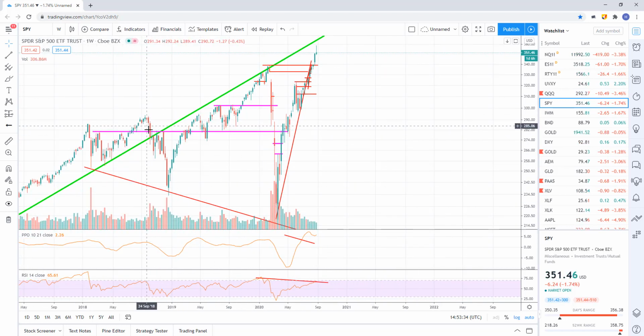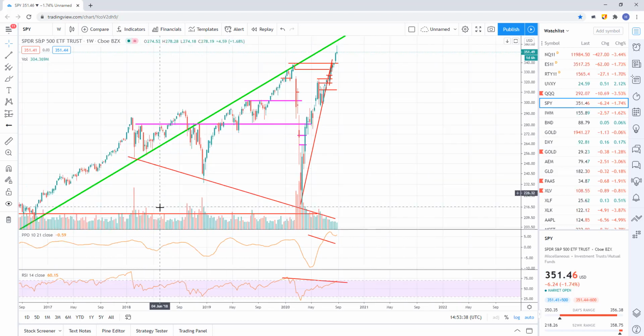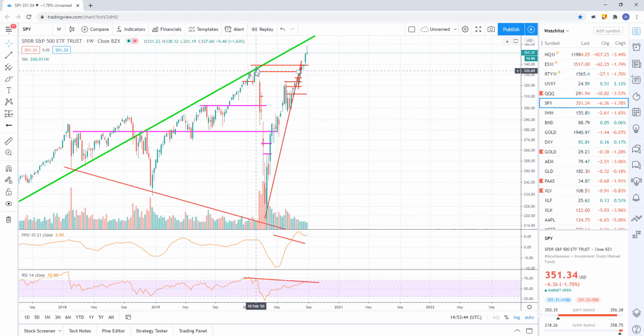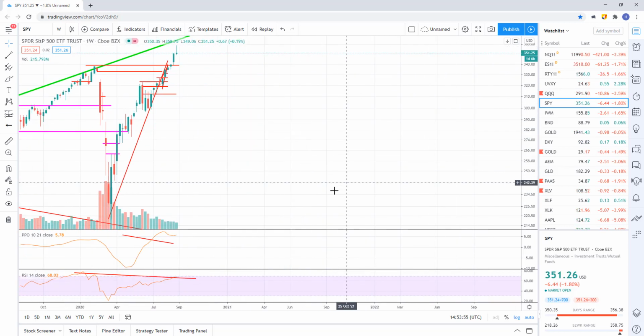We broke that uptrend line right there in 2018. And you can see lots of reactions when we held that as support, and then we broke down. We have reactions from underneath. So 2018 was the breakdown. Here's a back test. Here's another back test. Here's the COVID drop. And then a full-on run-up back test.